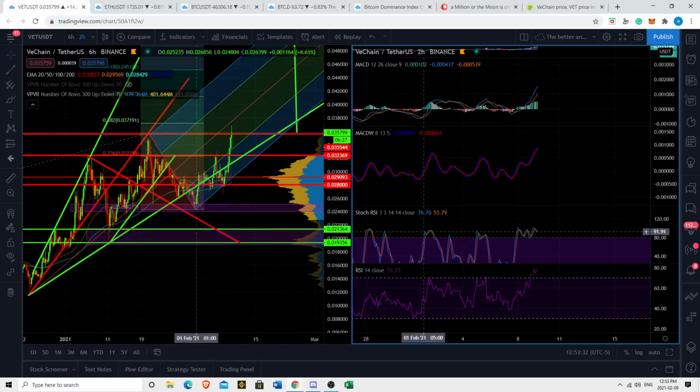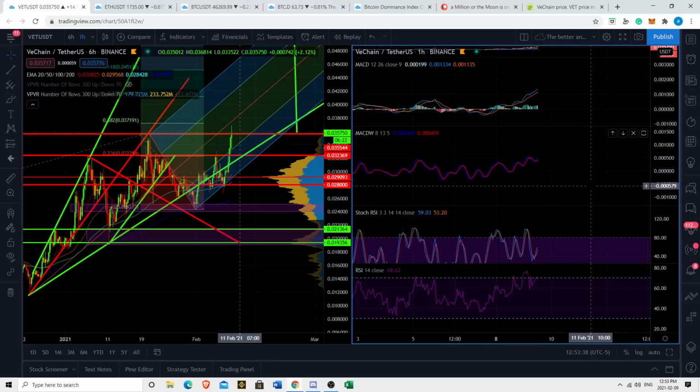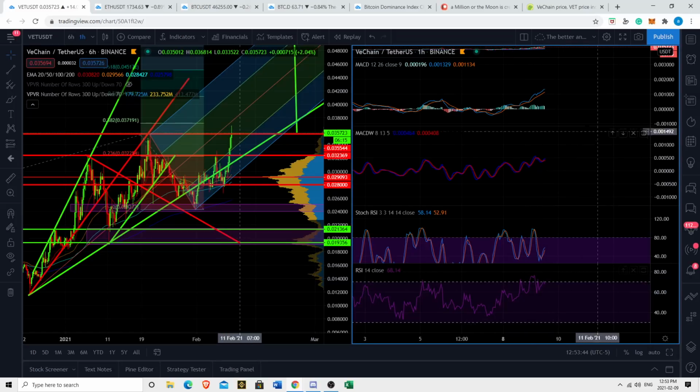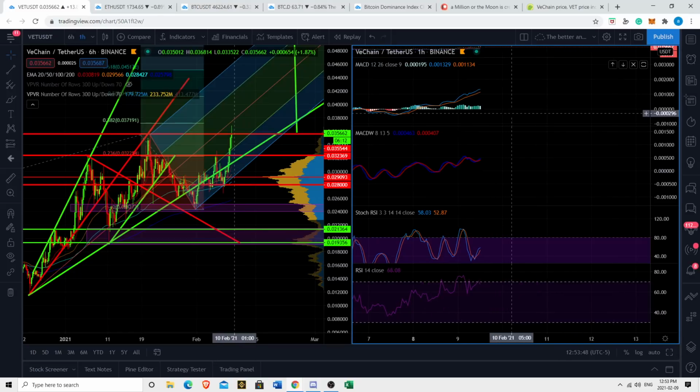2 hour. Alright, bearish crossover. Let's look at the 1 hour. Okay, so the 1 hour is where we're really starting to see some signs of bearishness. I mean, RSI is in the overbought region, making lower highs. But folks, aside from that, everything's still bullish. I mean, MACD is just kind of ticking down.